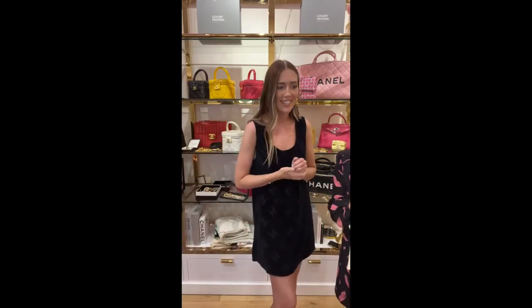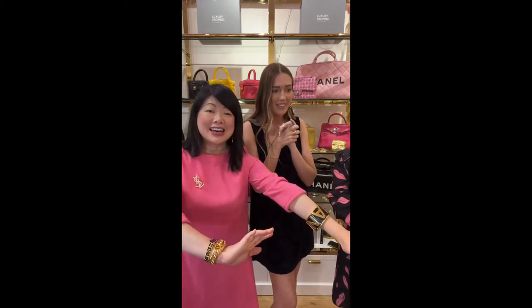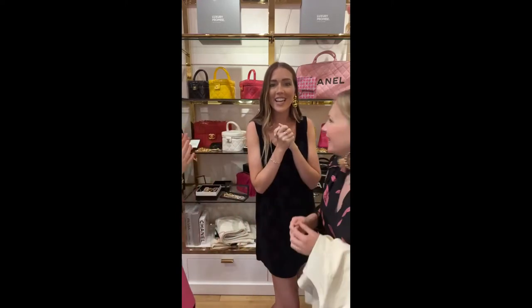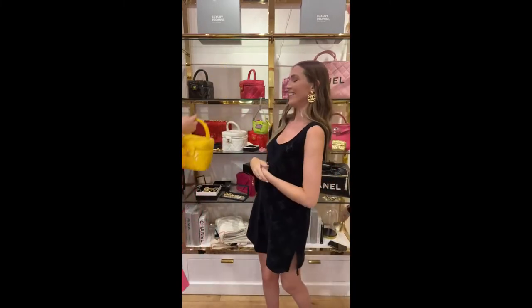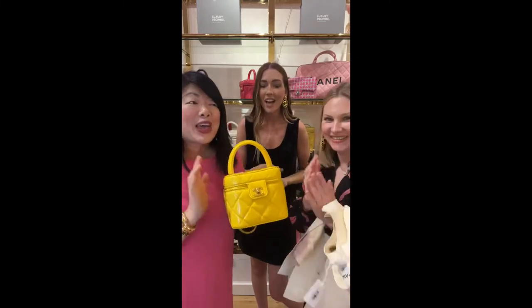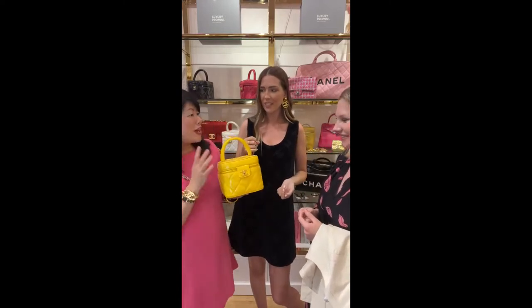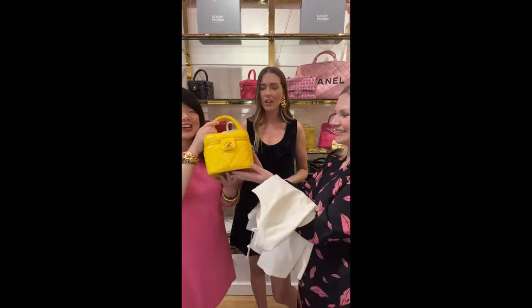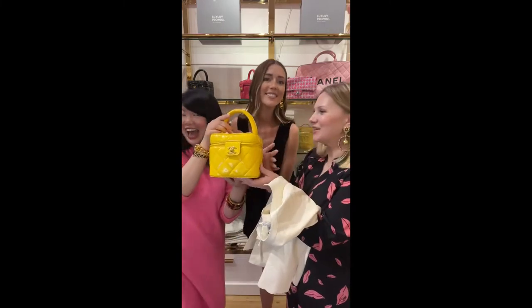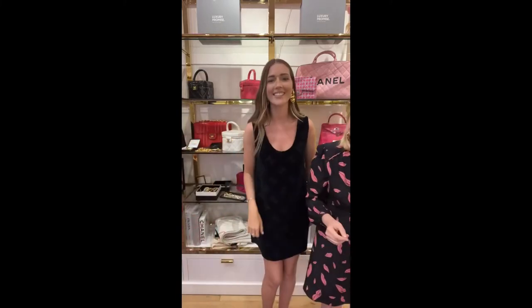Oh my God, one of the vanity cases has just sold! Which one is it? Black? Yellow! Yellow! Congratulations. I love the yellow. Screenshot time! Congratulations, honestly, amazing. Tell us who bought it if you want to.